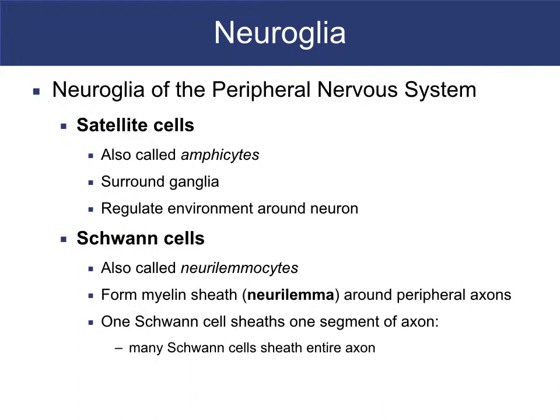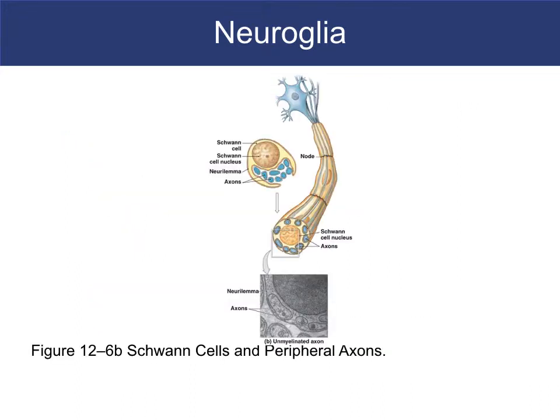Satellite cells surround those ganglia. I'll show you examples of that when we get to the spinal cord, just around the outside of the spinal cord. Schwann cells are the ones that form the myelin sheath around the peripheral nerves. It's one Schwann cell for each segment of the axon. So there may be many Schwann cells surrounding just one nerve, because remember, an axon can be this long, and it has a whole bunch of Schwann cells along the side of it.